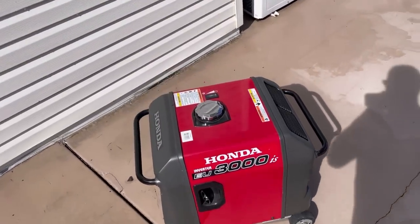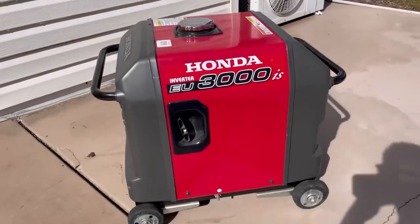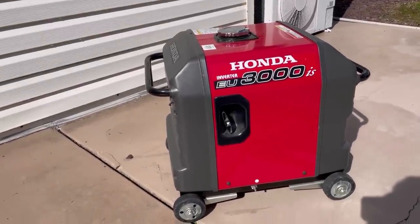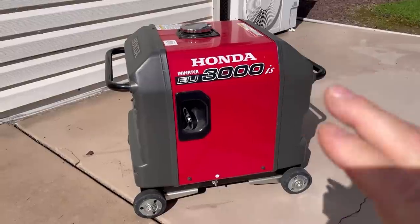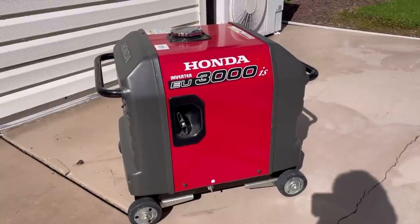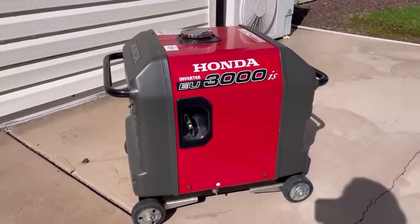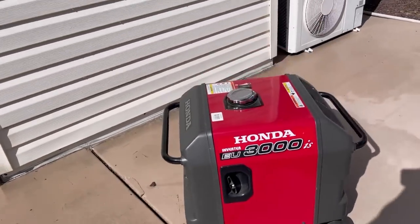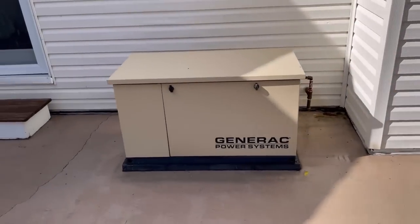But with these small portable generators, if you purchase one to have a backup supply for your house, if the power should go out, one thing you've got to keep in mind is the power rating that they put out and what you think in your house you might actually want to have plugged into it. There's a lot of different considerations you have to take into account when you're looking at a portable generator versus a whole house generator.